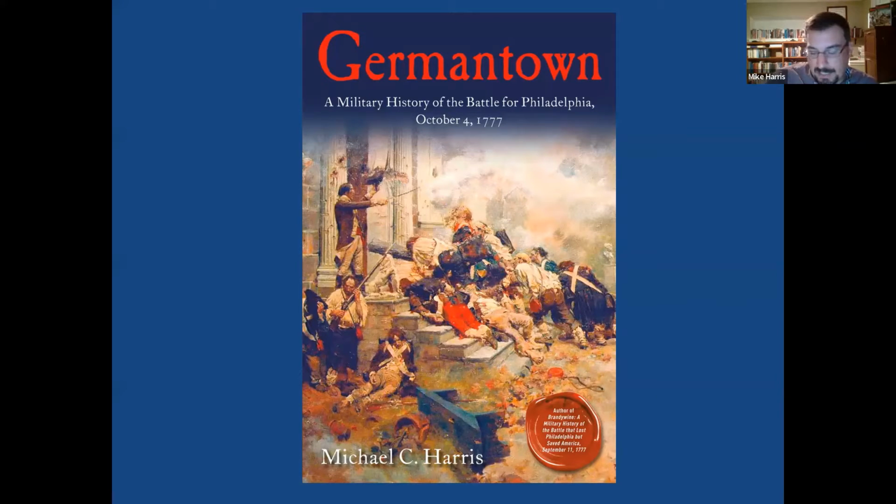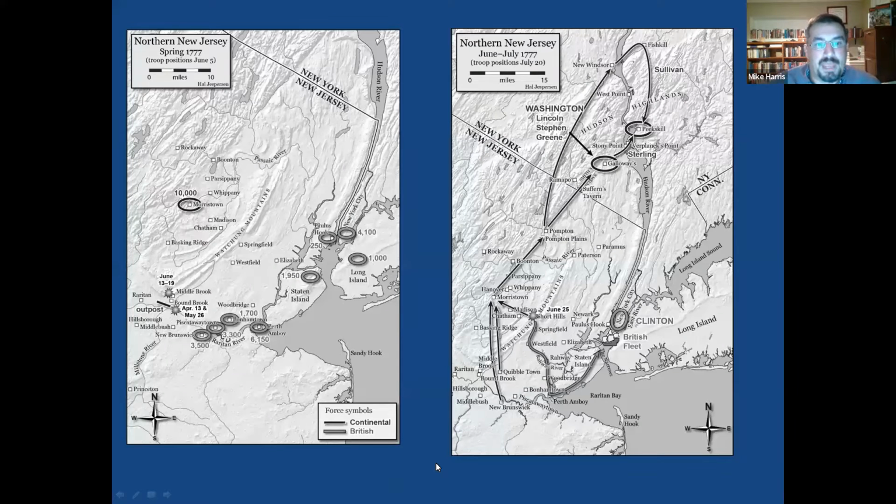So Germantown is part of a larger campaign known as the Philadelphia Campaign that took place in September 1777. The campaign actually starts up in North Jersey, as you can see here on these two maps. All this is in the aftermath of the famous crossing of the Delaware. Everybody knows that story with Washington crossing the Delaware on Christmas night and launching an attack on the Hessian outpost of Trenton, New Jersey. That is the December before all this, about 4 or 5 months before this campaign really gets going.